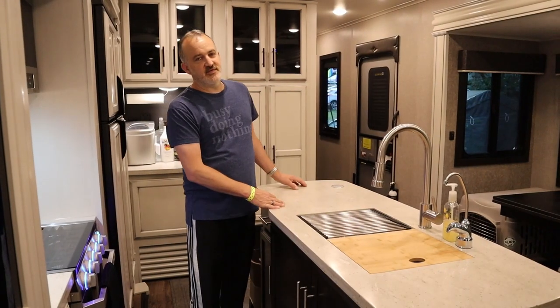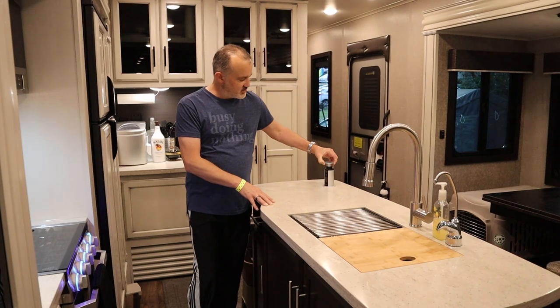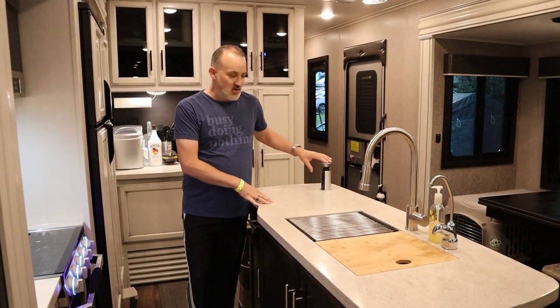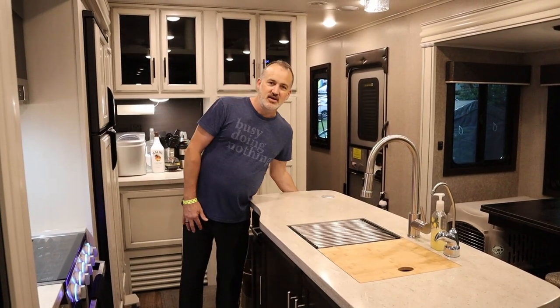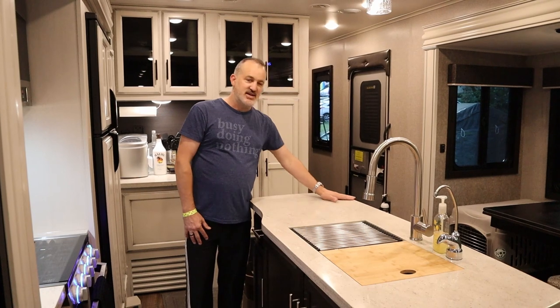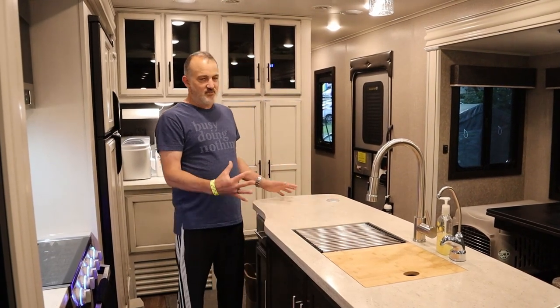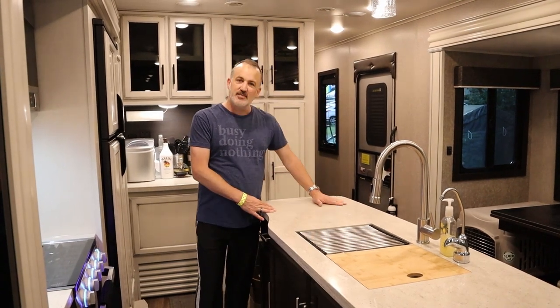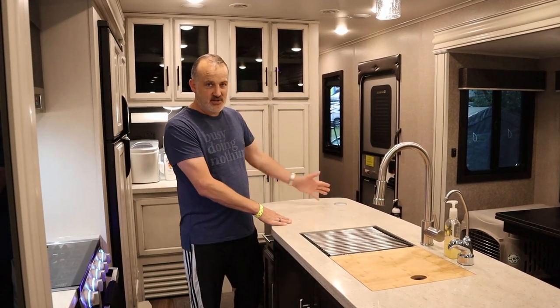Following down to the other end of the island is a pop-up 110 outlet, and it's got a couple of USB ports here. Everyone thinks this is cool. I think it's cool, but I think what would be even cooler is simply to have extra outlets on the end. That way it's out of sight, out of mind, and it doesn't take up your counter space. Nothing wrong with this, but I'm pretty particular, and that would be just as functional without taking up any counter space, as if it's off to the side. But that's the way they do it, and I like to have it, so it's a nice feature.